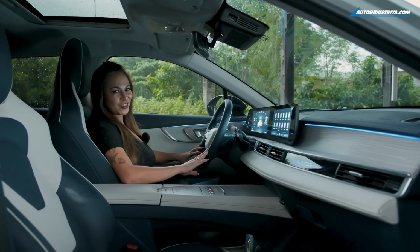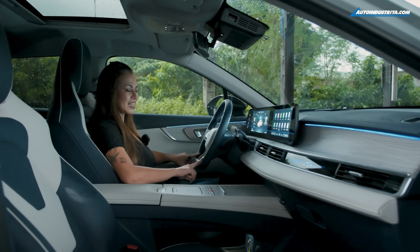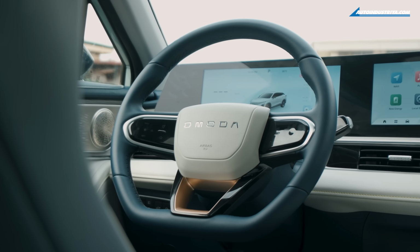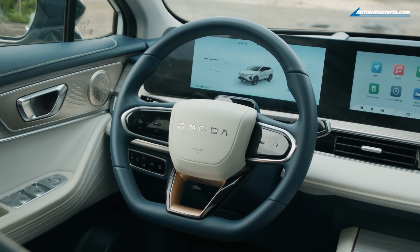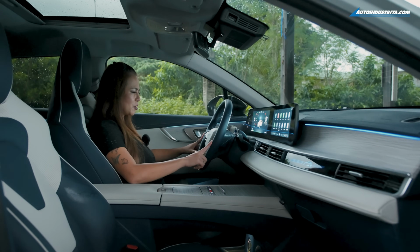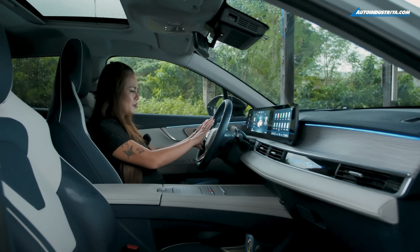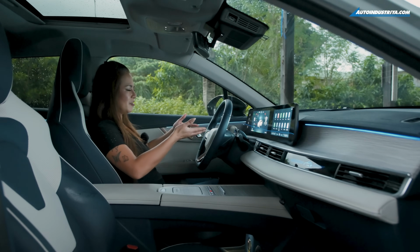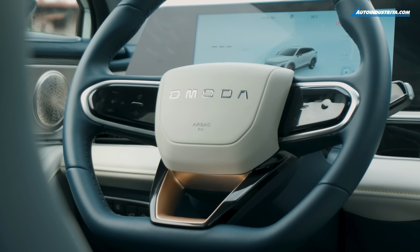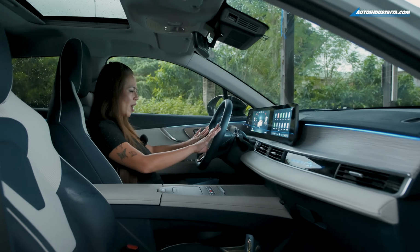So now let's check out the interiors of the Omoda E5. First off, let's begin with the D-cut steering wheel. It's very nice that it has three tones. You've got a dark blue over here for the steering wheel, and then this gray beige middle with the Omoda logo, which of course definitely reminds me of Prometheus, the movie. So it's very futuristic, and you've got the controls on here as well.